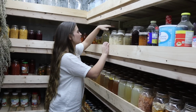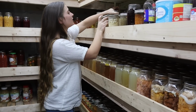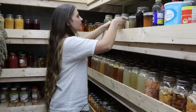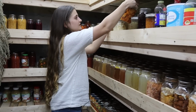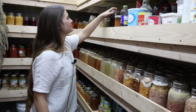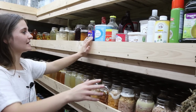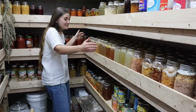Then we have beef broth. We're going to have a bunch more beef broth when we process our steer. And then we have a little bit of lamb broth. We don't usually can up a bunch of that. And then we have a couple jars of just plain white potatoes, and then a few of just plain sweet potatoes. We have more zucchini relish. This is homemade blueberry pie filling. And then here we just have assorted baking items and oils, like just small oils. And then all of this here is our chicken broth.